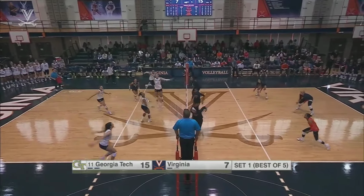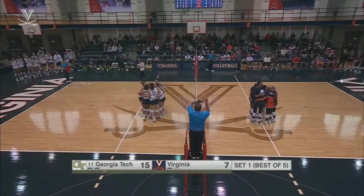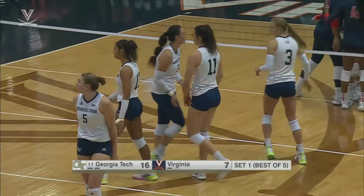Virginia looking to bounce back, though. Back set swing, and it's poked out of play. Georgia Tech with another point. Larissa Mendez on the kill.